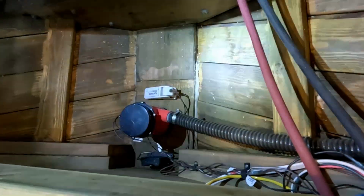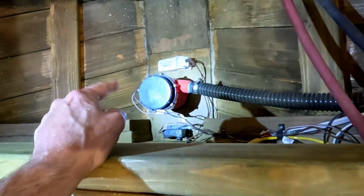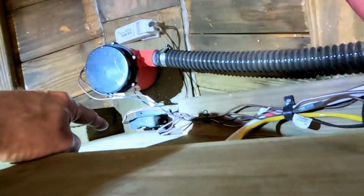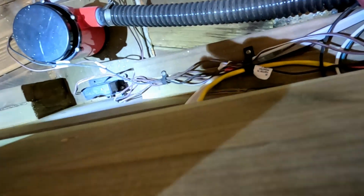Okay, so the bilge pumps are all in, and the initial wiring, at least, is all run. This is one of the big 2,200 gallon per hour pumps. The switch down here, this black thing, is the switch for the pump. That's all wired in and ready to go, and it's automatic. When the water gets up a couple inches, it'll turn the pump on.